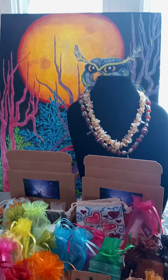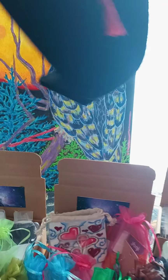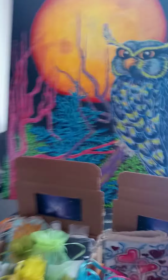I'll mention once again paintings. I custom paint, of course, in all forms, all sizes, everything from pieces of wood to slate to whatever you want it painted on. I have a whole price list available. Can't really see my owl. This is one of my more popular, colorful paintings. And yes, it glows in the dark.